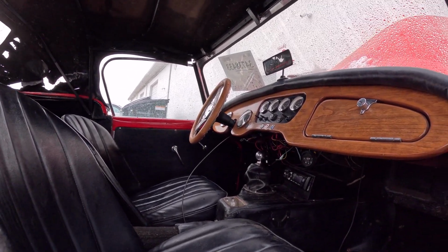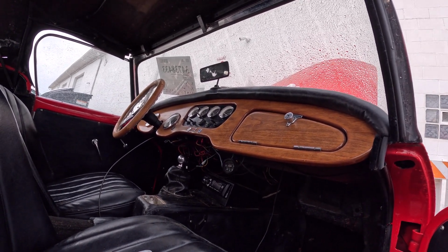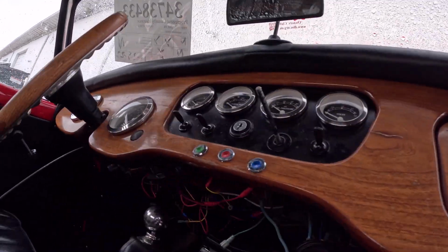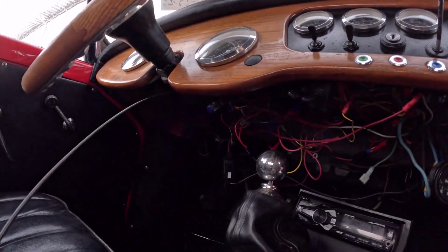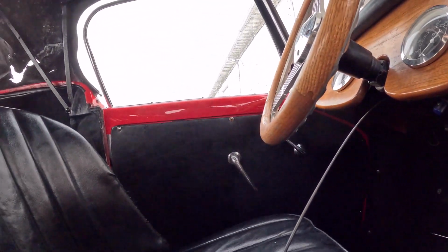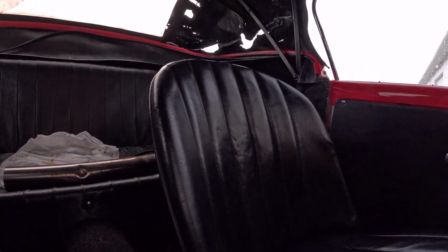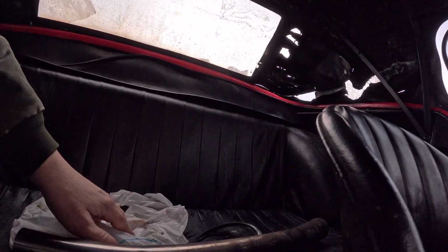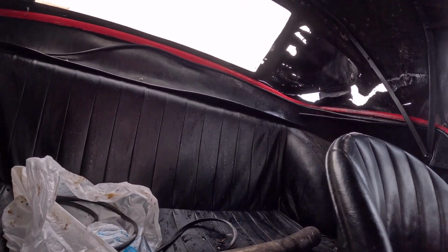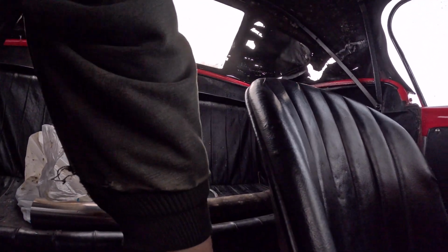Top needs some work. Hopefully I get this key figured out. Got a CD player under the dash. The guy who used to own this has a whole Facebook page devoted to this car. I actually reached out to him, and he was very surprised that the car ended up how it did. He didn't seem too happy about hearing the news.